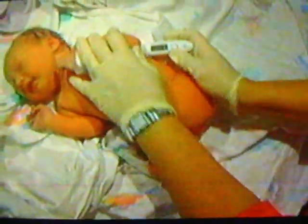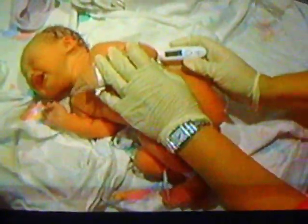Shortly after delivery, your baby's height, weight, and head size are also checked. While this is a routine procedure, when these tests are done does vary from place to place. Some parents request in their birth plan that these procedures are delayed until after the first hour of life.